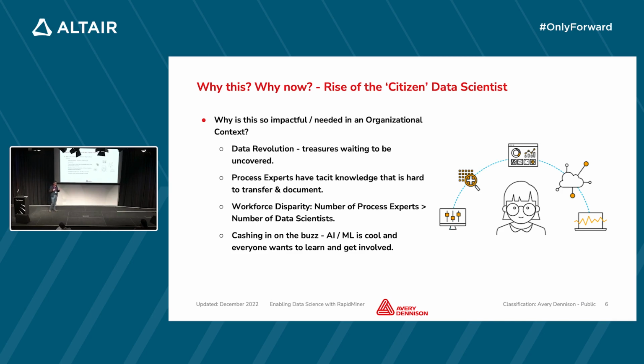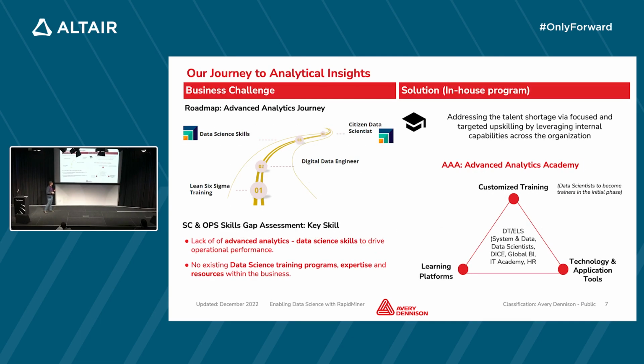But I don't really care, to be fair, because I want to be able to cash in on the buzz, cash in on the hype around data science, because I see that as being a true change agent, a true value driving force for any organization. So what are we doing at Avery Dennison?